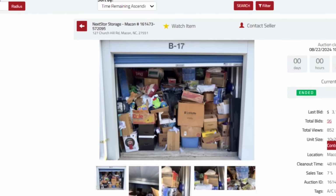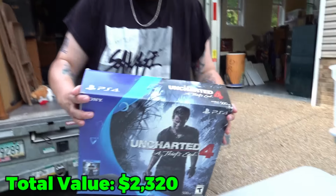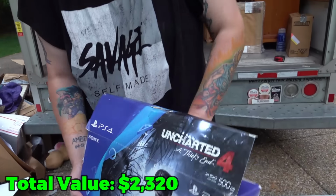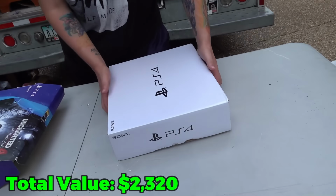When I bid on the unit, I saw this box, and like anyone that buys units, you assume, what? This is just empty, right? But not at all. This is far from empty. Check out this Uncharted PlayStation 4 right here.